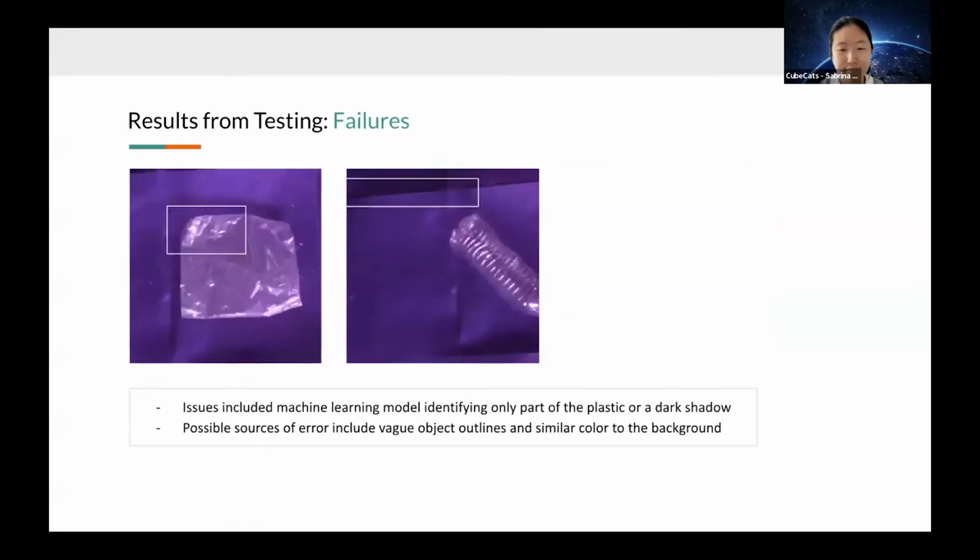However, there were still some cases where the CubeSat wasn't able to correctly identify the plastic. Two of the main issues were that the CubeSat either identified only one part of the plastic or a dark shadow cast by the background. Possible sources of error include opaque object outlines, especially with things such as plastic bags or similar colors to the background, which made the plastic blend in.